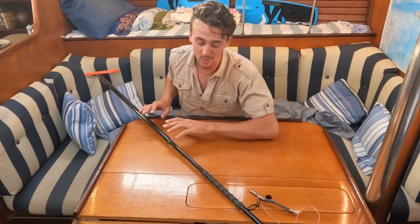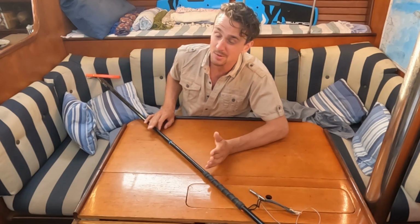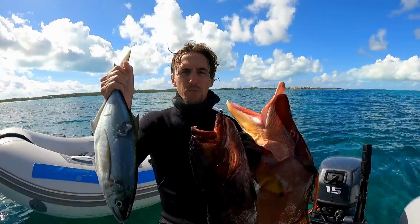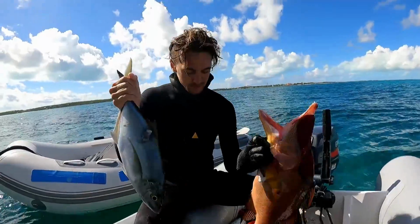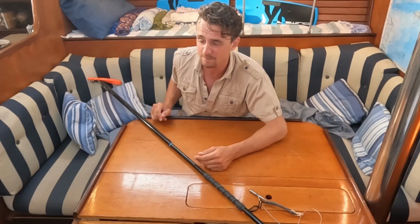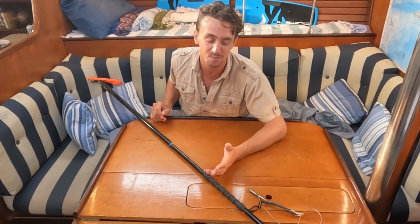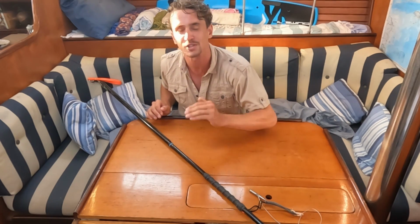A good pole spear like this is gonna cost you about $600, which might seem like a lot, but when you consider that fish goes for often $20 to $25 per pound in the Bahamas, well, let's just say I've probably speared about 1,000 pounds and eaten about 1,000 pounds of fish by now. But you can get a super cheap one for like 50 bucks or something on Amazon. I don't really recommend those for more than just lionfish, but it's just a lot of fun to be down there, and that's a great place to start from before you're ready to upgrade to something a little bit bigger, a little bit better.